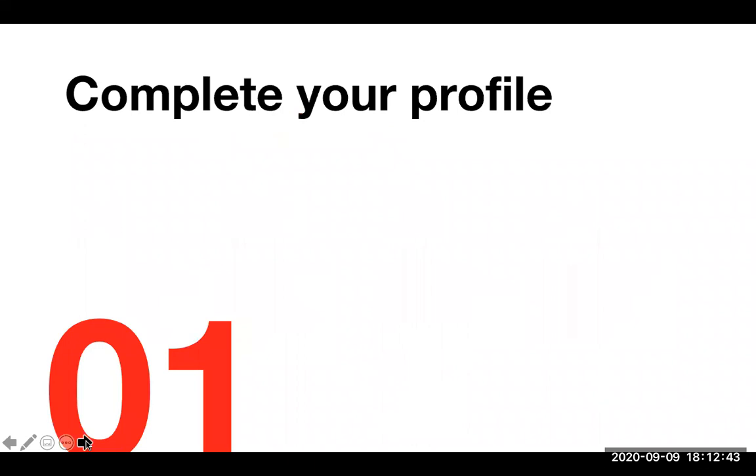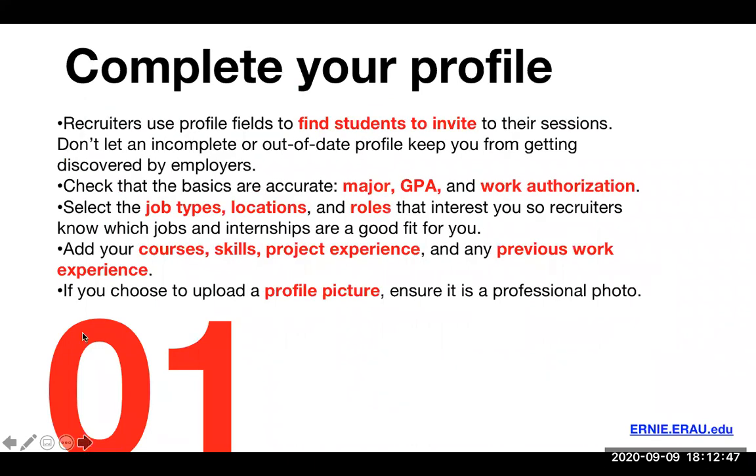Okay, so first you need to complete your Handshake profile. Recruiters are going to use profile fields to find students to invite to their sessions. So we don't want an incomplete profile to keep you from being discovered or make you look like not a qualified candidate. Make sure the basics of your profile are correct, so that your major, GPA, and work authorization are correct in the system.